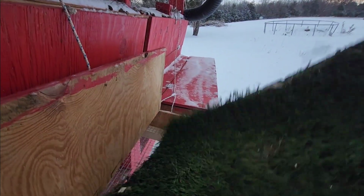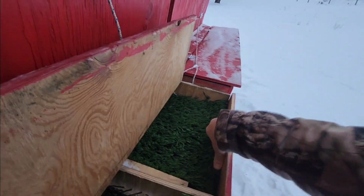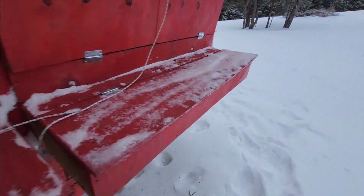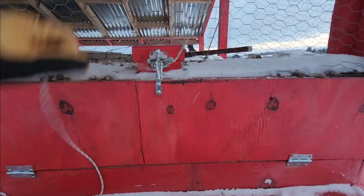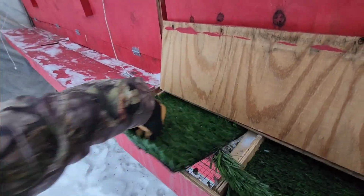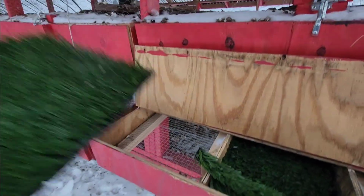So I just take the nesting pads out, shake them off, and then put them back. I only do that typically in the mornings unless I see a nesting pad's really bad. But we want our eggs to stay as clean as possible, which is why I want them rolling down here better. Because then the chickens can't get to them as much.